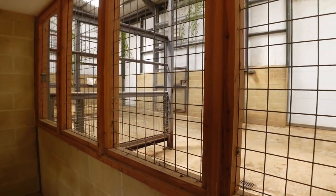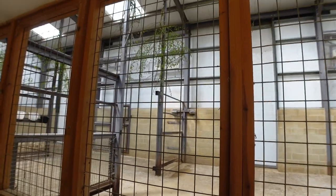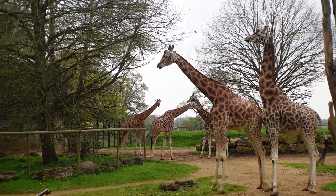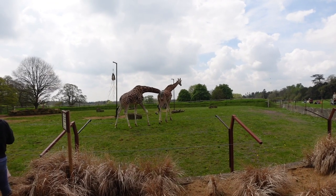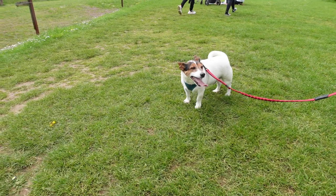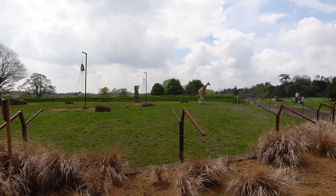This is where the giraffes live inside. They're all outside at the moment, but it's cool to see. Look at those giraffes. Those two have been following each other around. They must be best friends. That's pretty awesome, isn't it? Cool. There's some more over there as well. I think they might be flirting.